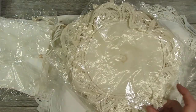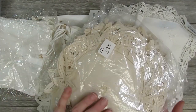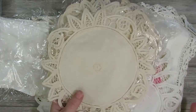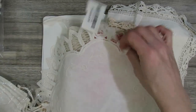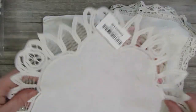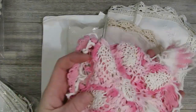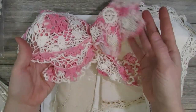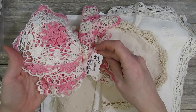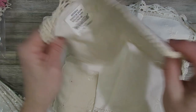And then this cream colored one, again, I just love that vintage color. That was $5.99 for 12 in that one. And so I had to pick them up. I just don't see them very often at the thrift store. This one was 99 cents, just a larger Battenberg size doily. This one, there were I think four of these crocheted ones, and these ones were $2.99. This one was 49 cents.